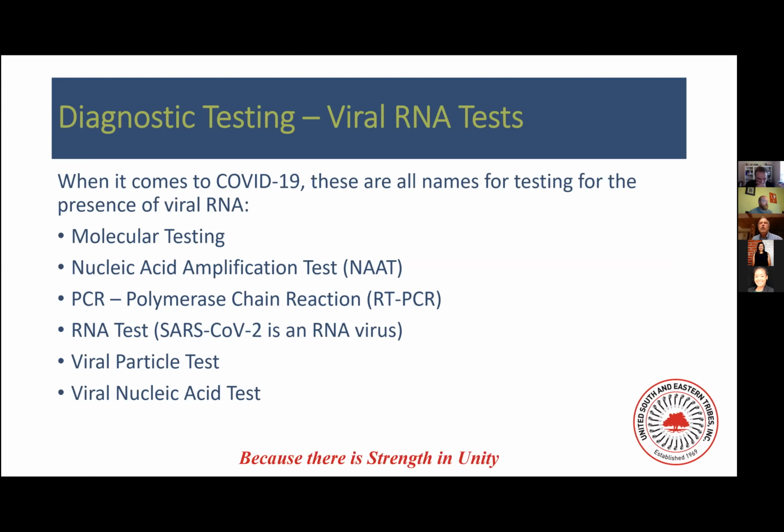So viral RNA tests, there are lots of names for this, and that's part of what makes all this confusing. Testing for viral RNA is usually done by a nucleic acid amplification test, which is PCR, or in the case of COVID-19, reverse transcription polymerase chain reaction, RNA test, because SARS is an RNA virus. Sometimes it's called viral particle test, a viral nucleic acid test, molecular test. All of these are really just synonyms for the same thing.